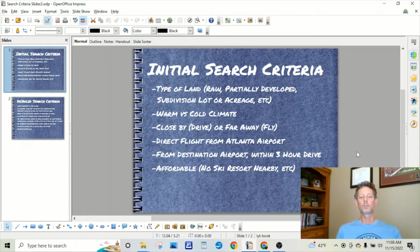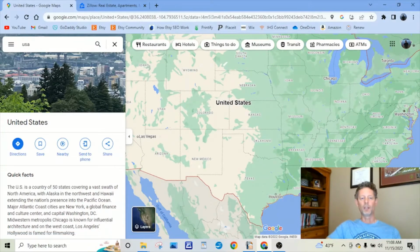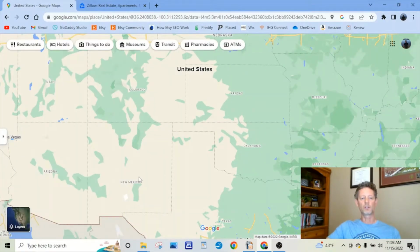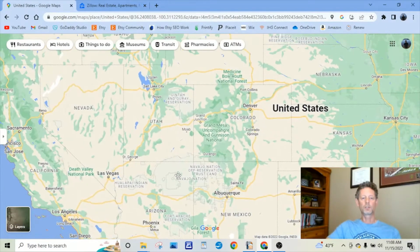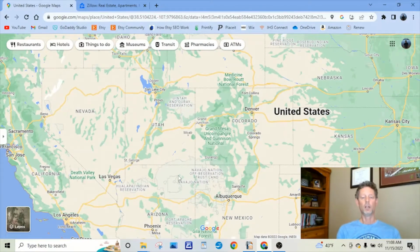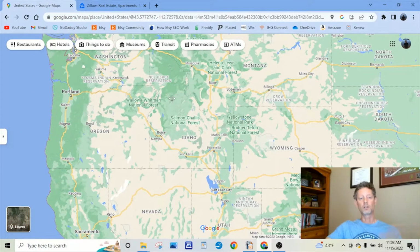So once those search criteria are set up, the next step will be to go over to Google Maps. And so I just typed in USA, Google Maps, the map of the country comes up, and then I just start zooming in. And you can see as I zoom in here, you start seeing some of the cities and towns populating. And one of the search criteria for us was to be a direct flight from the Atlanta airport. And then I wanted the property to be within a 3-hour drive of that destination airport. So using that, I just started on the West Coast and started marching east.